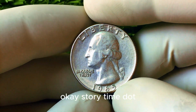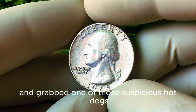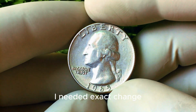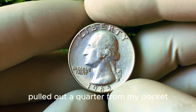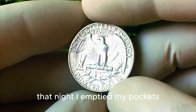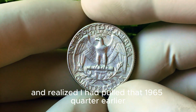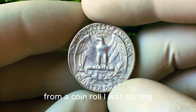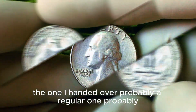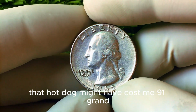Okay, story time. A few years ago, I was at a gas station half awake and grabbed one of those suspicious hot dogs that's been rolling on the heater since the Obama administration. I needed exact change. Pulled out a quarter from my pocket, gave it to the cashier, and walked out. That night, I emptied my pockets and realized I had pulled that 1965 quarter earlier from a coin roll I was sorting. The one I handed over? Probably a regular one. Probably. But I still wonder. That hot dog might have cost me 91 grand.